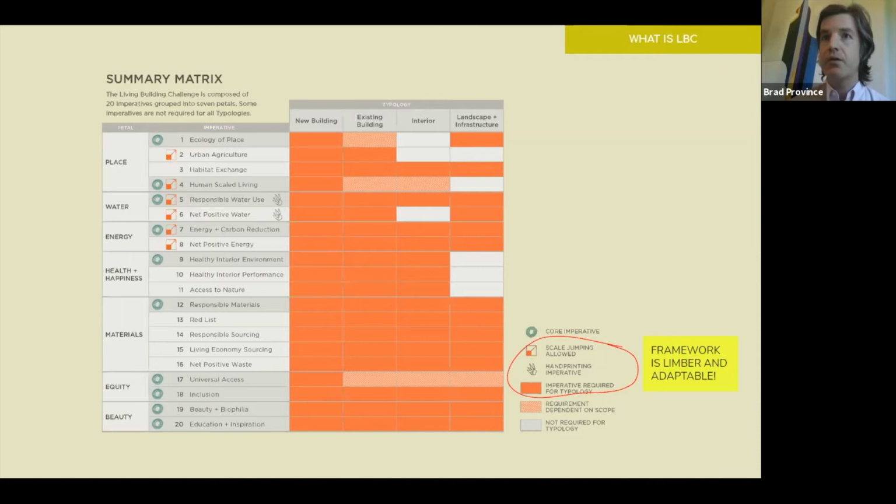The other thing to note here is that scale jumping and handprinting create a lot of flexibility in the framework. And I'll let Kim speak to that, as well as the differences between LBC and LEED.